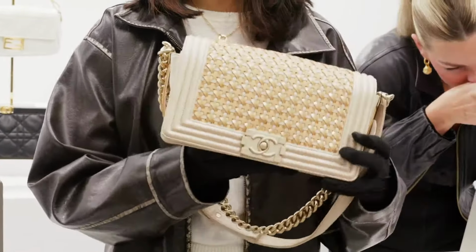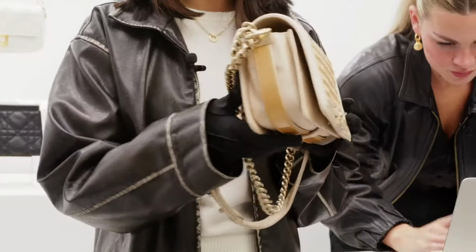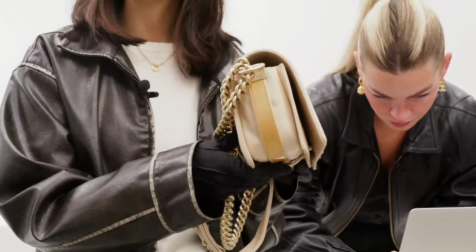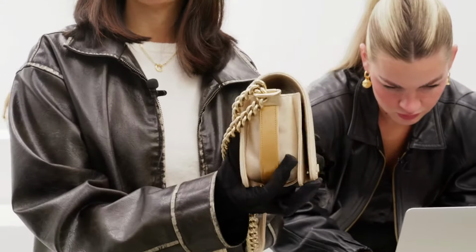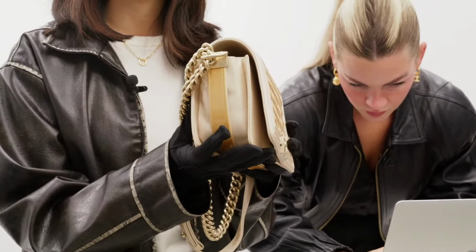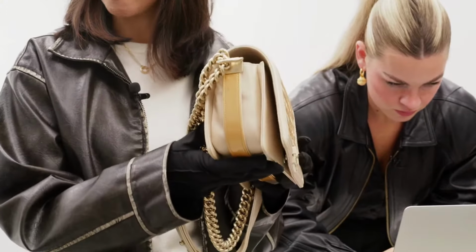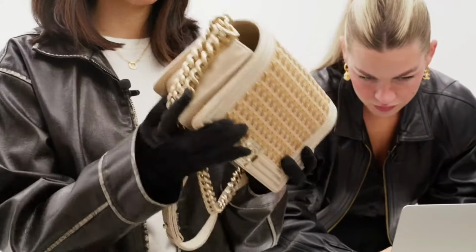I will say that the front is looking great, and also on the sides, you guys can see it has held its shape so well. I will say that the shape kind of deforming on the sides is definitely a big concern that I've seen in a lot of boy Chanel bags, but this one still looks amazing. But it is in shows wear condition because of the back.